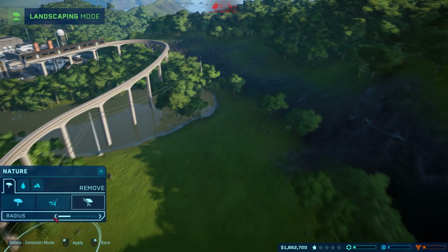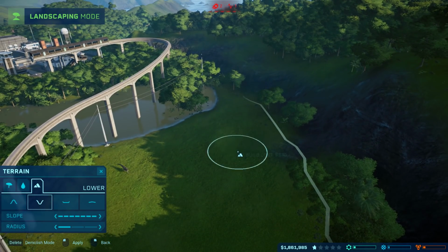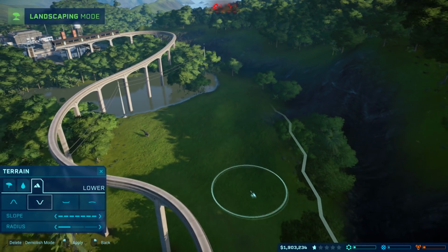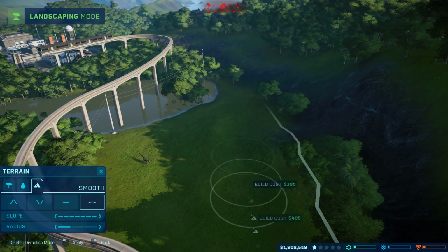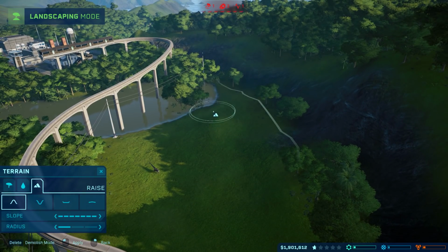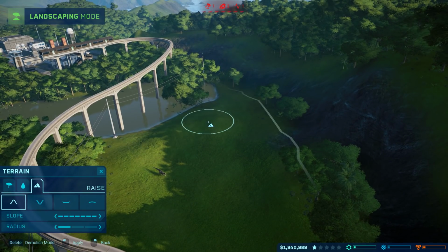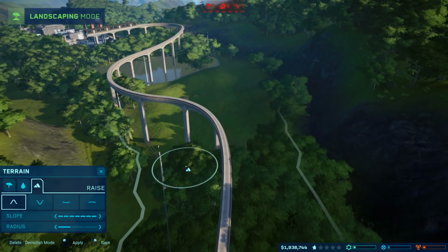I'm gonna go over here to the terrain. Okay, down. Let's go ahead and just lower that down just a little bit. We're gonna smooth it out. We're gonna make a little hill over here. Come on, make the hill. No, Myosaur, you need. Oh, I intended just to drop a raptor in there.